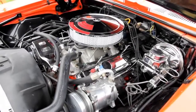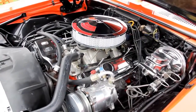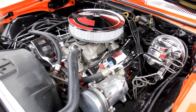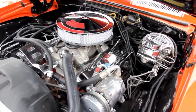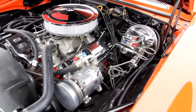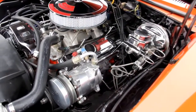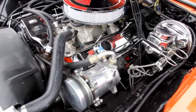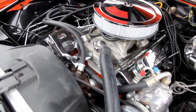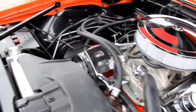All right, we're under the hood here. Look at this beautiful intake on this thing, all chromed up, air conditioning aftermarket, chrome master cylinder, chrome power cylinder, even the distribution block is chrome, the alternator's chrome, of course chrome valve covers. Looks like a Holley sitting on top there. They got a Delco top, old-fashioned battery here.